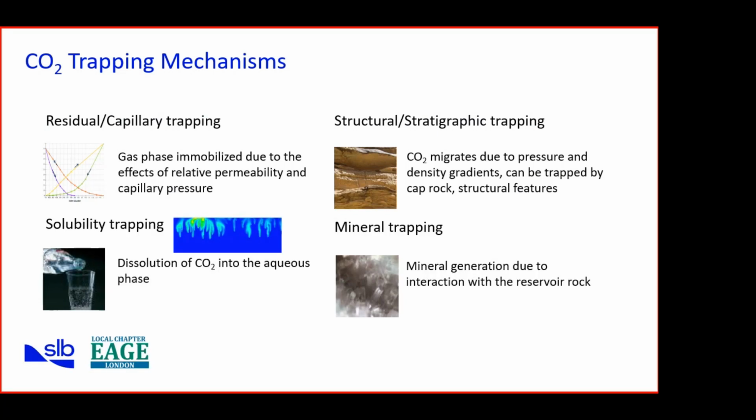Now, structural or stratigraphic trapping. If you're in oil and gas, this is the most common form of trapping. Due to the buoyancy forces, CO2 will actually be trapped by a four-way closure anticline or stratigraphic or structural feature.